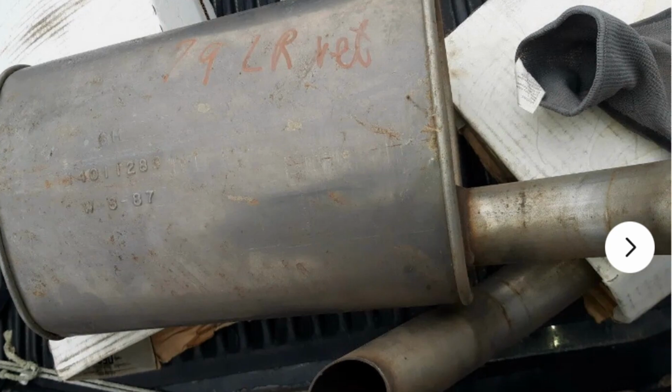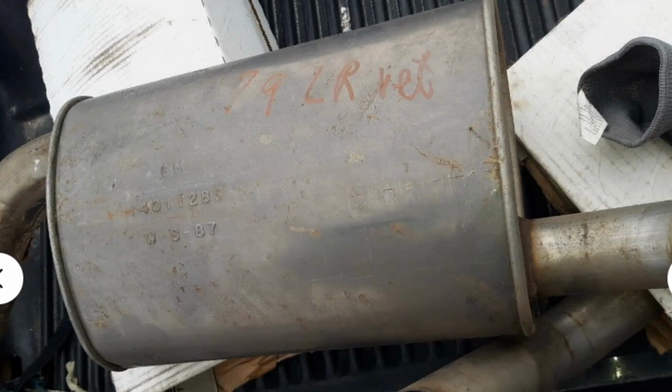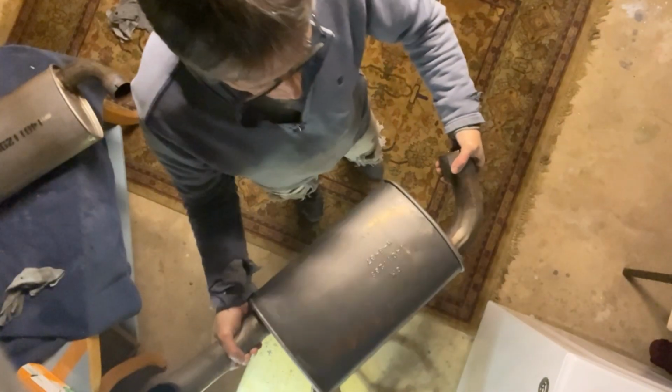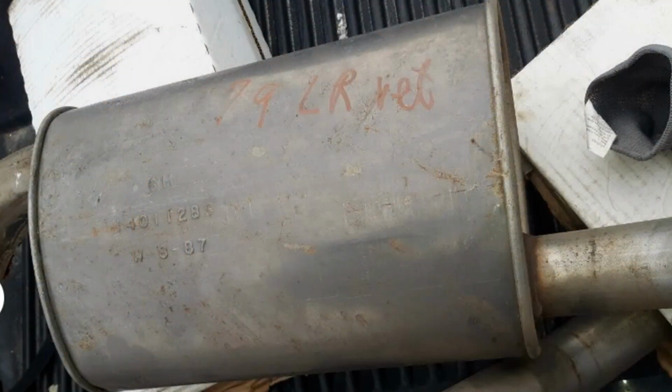So the muffler showed up today, which is great, but I had gotten a call from the owner saying the inside of the muffler must be rusting out since when you shake it, it rattles. Sure enough, it does, but I'm hoping that it does not affect the sound of the car.